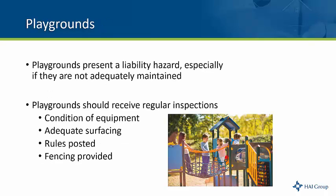Playgrounds are another liability exposure, especially if they're not adequately maintained. This is key. All playgrounds should be included in your preventative maintenance schedule and will likely require more frequent inspections during the spring and summer months. The condition of equipment should be inspected to ensure it is in good working order. Rules should be posted noting the hours of operation and general expectations so that any trespassing orders can be enforced.